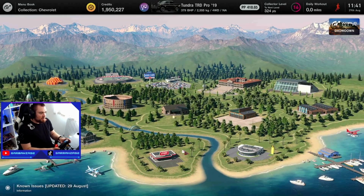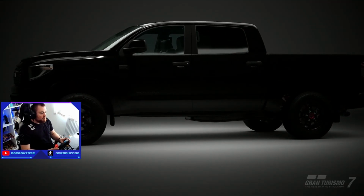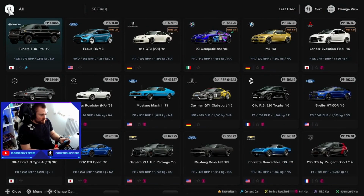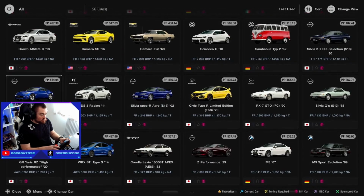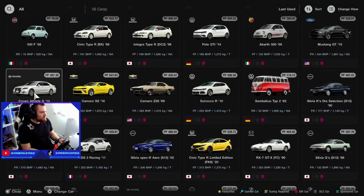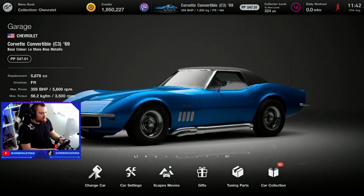Let's head to the garage because we do want to equip the car that we should have won, which we already have. So let's just look for it here. Got a Camaro there. Could have used that if we needed to get all 3. Okay, I can't actually find it. There it is. Corvette. Nice colour actually, it's quite a nice blue.